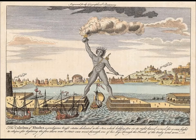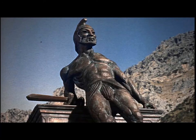So, now, externally Talos resembled an enormous man, the body made of bronze. He had a single vein of molten metal, giving him life, running from his neck to his ankles. A bronze peg in his ankle stopped the life-giving ichor. Ichor means liquid, from pouring out. Talos, unsleeping guardian of Crete.